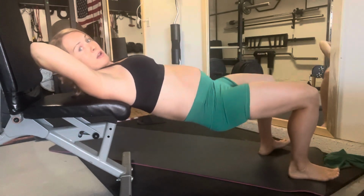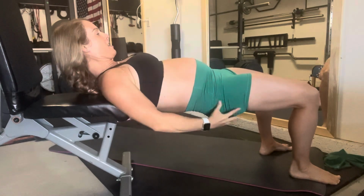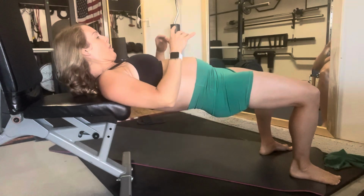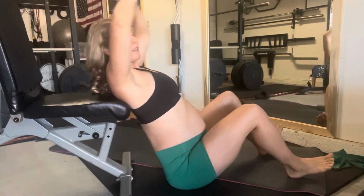Down. Posterior tilt. Okay. The longer you hold this, you feel muscle tension in your glutes. Very good. Hold for 5 to 10 seconds, and go for about 10 reps.